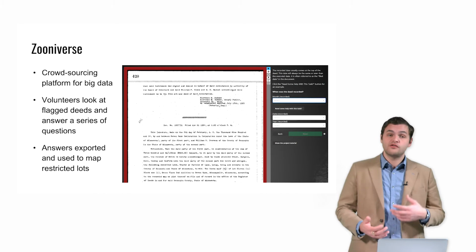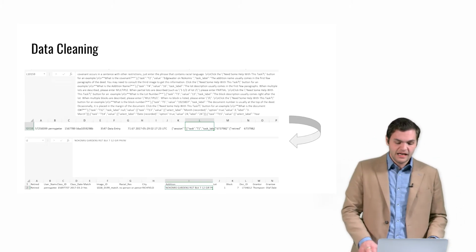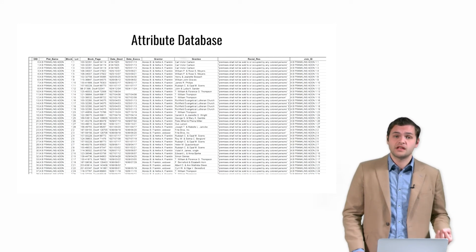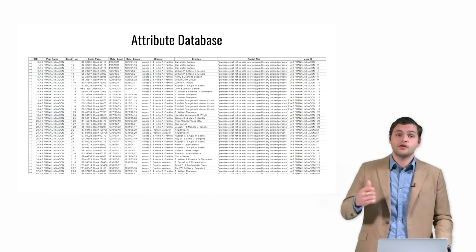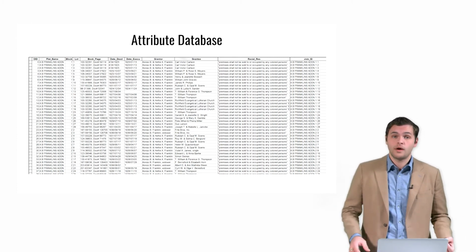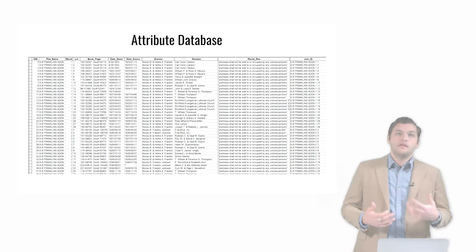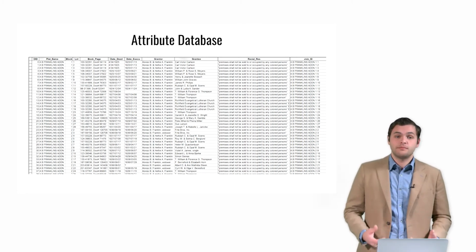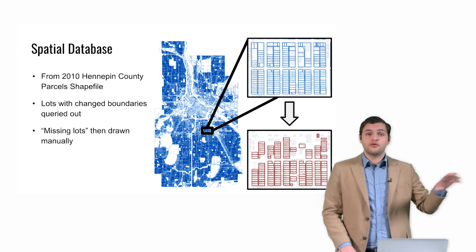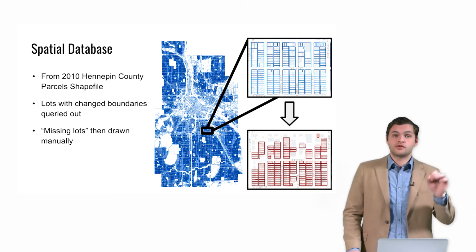So as volunteers go onto our Zooniverse portal and start answering these questions, they get compiled into an attributable database, which looks something like this. Essentially, every value that you see in here is a value that an individual volunteer typed into our website. And once I can get the data into a form that looks like this, it gives me enough information to actually build the map. The next step is connecting this attribute information that we've derived from Zooniverse to real-life spatial location.